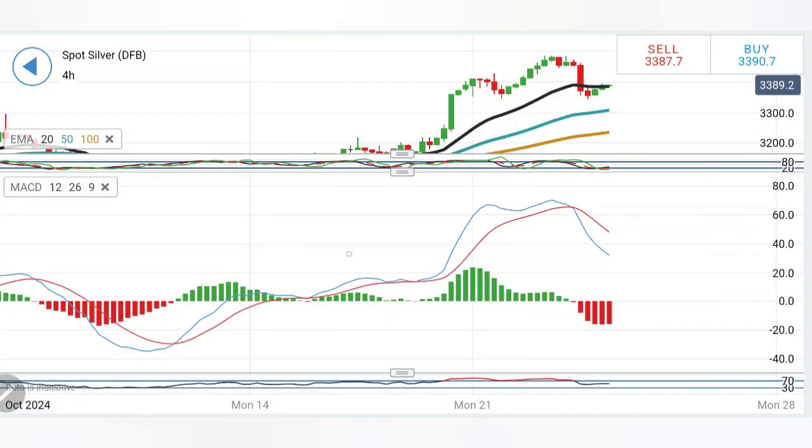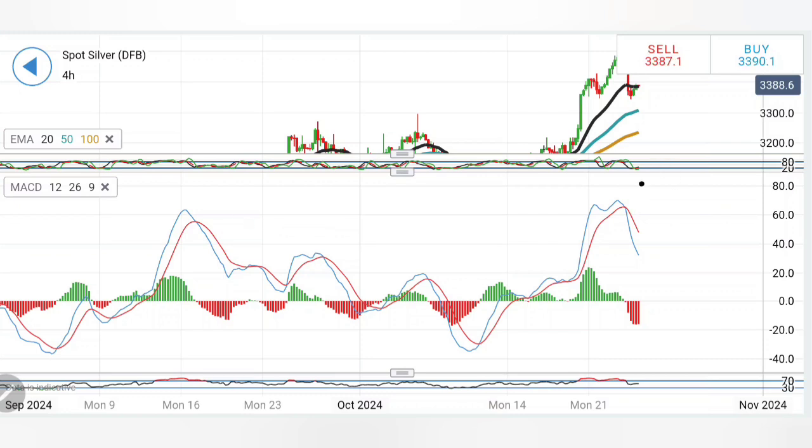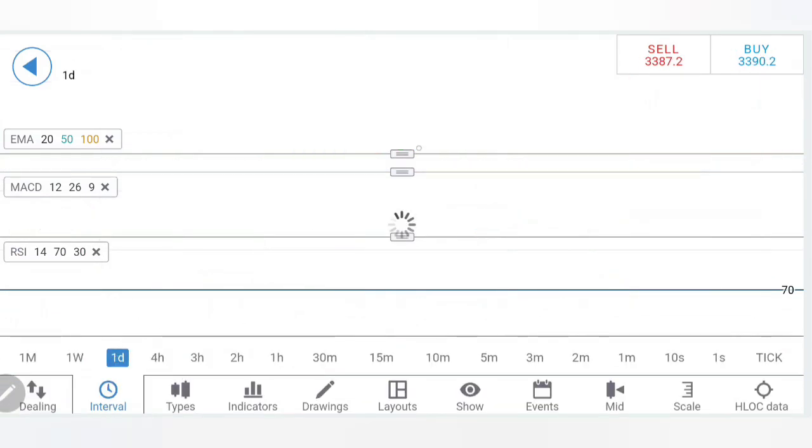Stochastic oversold, trying to recover. MACD has crossed over at the top. Trading bearish candles have flattened but not yet reversed. See, this crossover has come at an extremely high level, so a bit of convergence followed by a drop is what you can expect. RSI has also come out of the overbought zone.